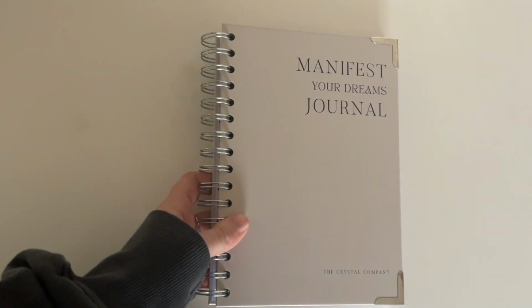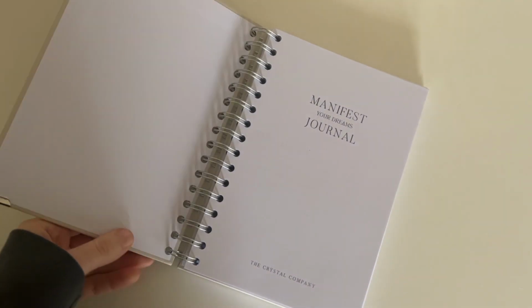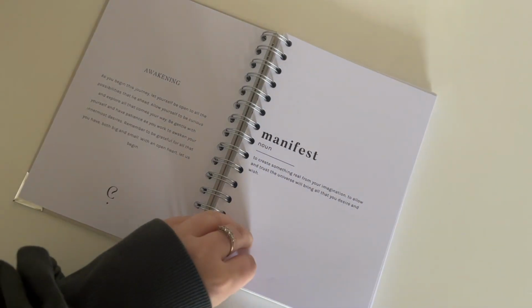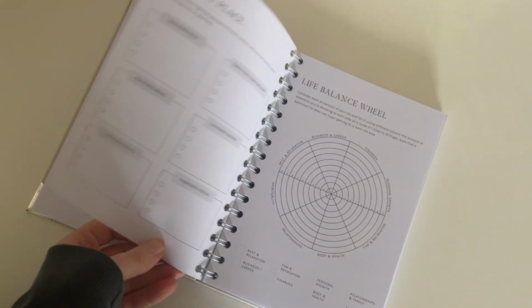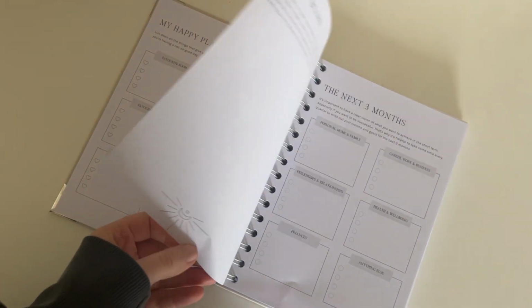Manifest Your Dreams journal. Does anyone else have anxiety about writing in a new book? I love getting a new notebook or journal to write in, but when I have it, I don't want to write in it because I don't want it to be finished. Does that make sense? I was so excited to receive this, and now I'm looking in it and I'm like, this is so beautiful, I don't even want to write in it. I absolutely love it. It's gorgeous.